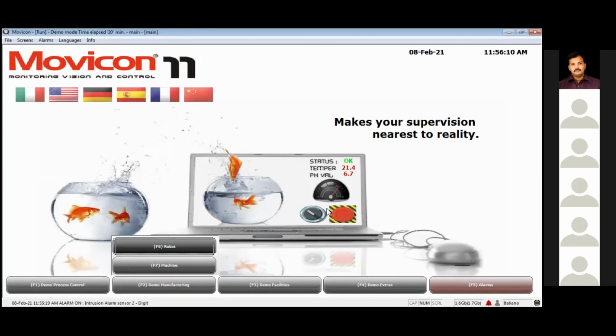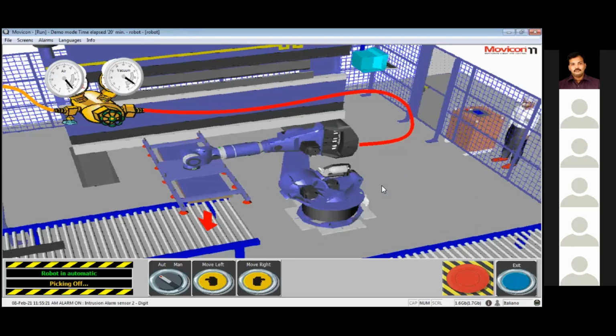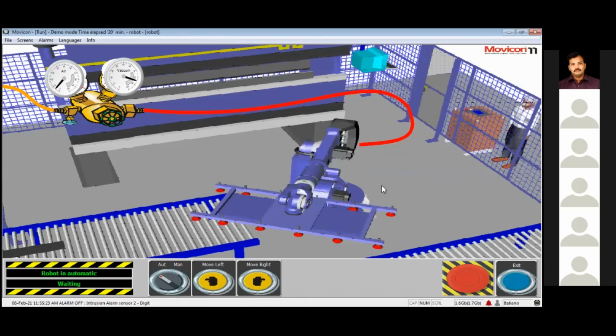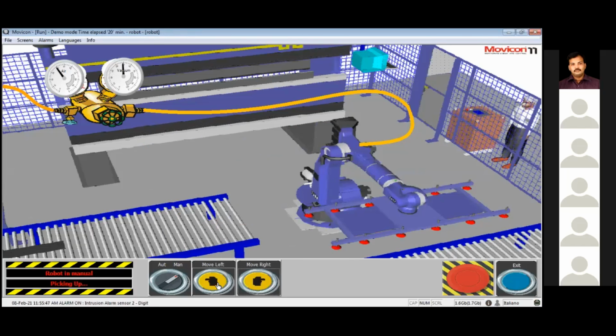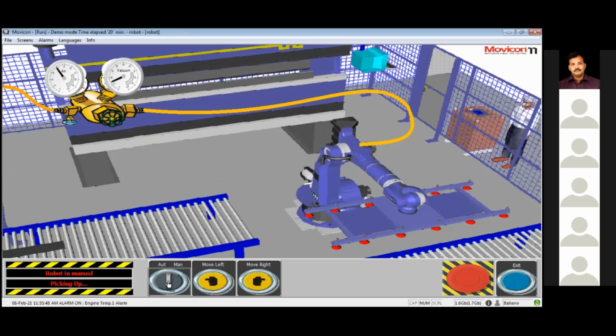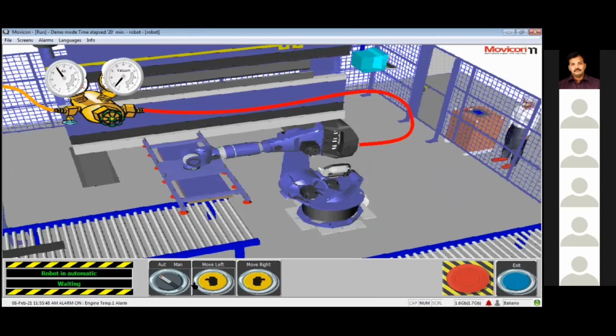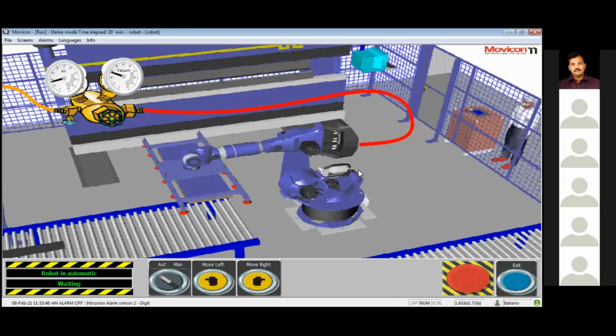Similarly, in robotics, the order of the day, every industry is equipped with robots. Suppose you want to monitor the robot operations, whether it is working in manual mode. In manual mode, you can do the same kind of operation without touching the robot. You can create all kinds of motions manually. You can interface with the robots. SCADA gives you an excellent platform if you want to do an operation within robotics also.